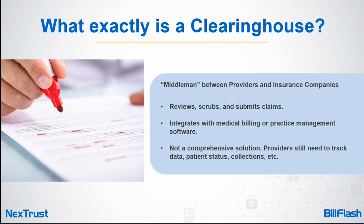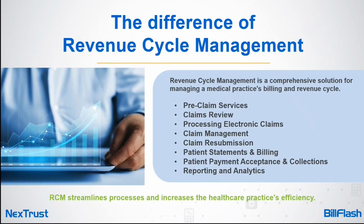So how does revenue cycle management help you with that? Revenue cycle management has a fundamental goal to increase your revenue. It is a comprehensive solution for managing a medical practice's billing and revenue cycle. The cycle starts from the initial encounter with a patient and ends when all payments for all services have been received. Healthcare providers use RCM to simplify the financial processes for their practice. For example, providers can save time and limit errors by automating appointment scheduling, insurance verification, and billing processes.